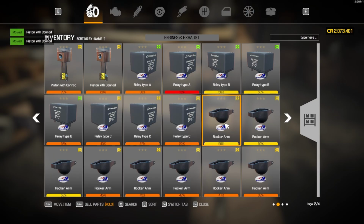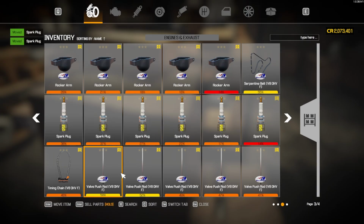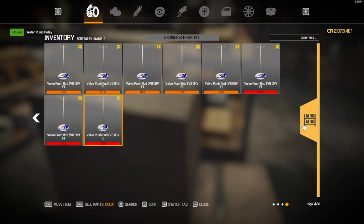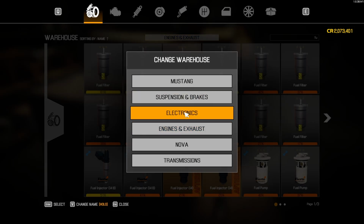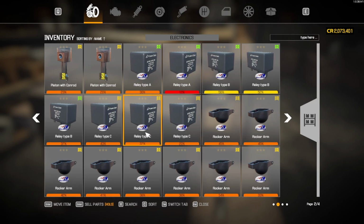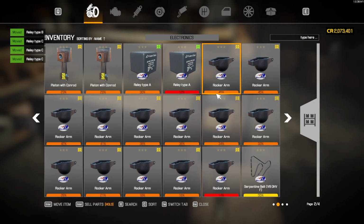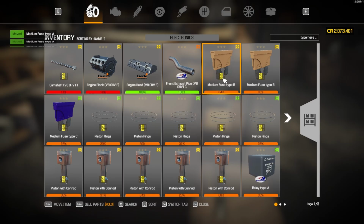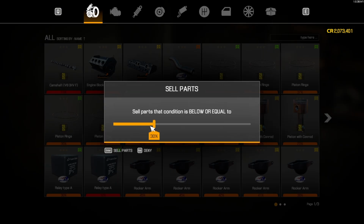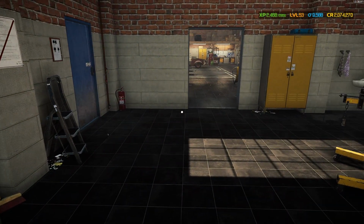Okay. Rockers. Spark plugs. A couple of push rods we'll throw in there. Water pump pulley, definitely. Let's go into electronics. Fuses. Okay, what about my relays? Yeah, a couple of my relays are in good shape. Actually, anything that's not red might be worthwhile keeping. All right, the rest of the stuff I am going to sell for profit. Boom, done. All right, 2,074,000. That's the way that works.